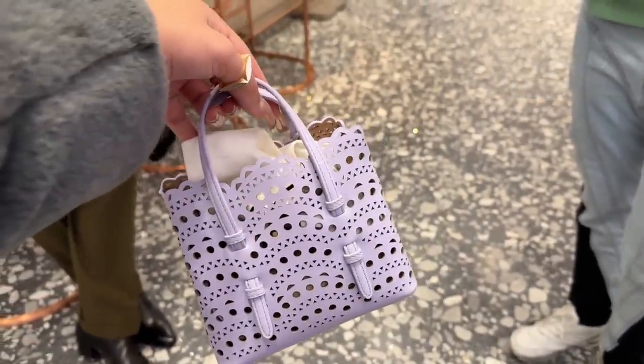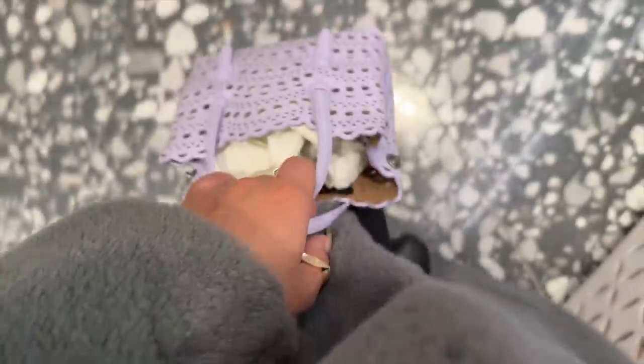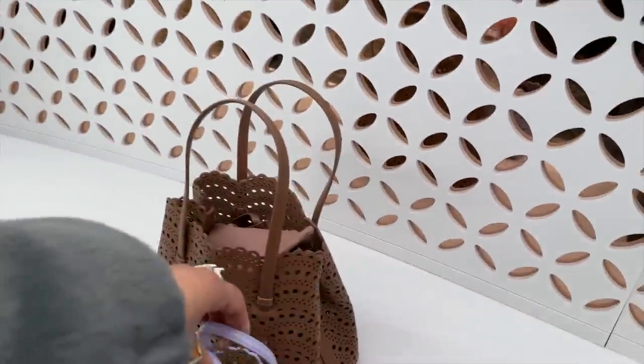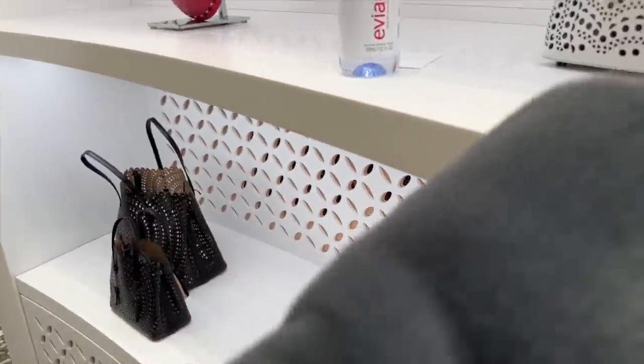I'm surprised that you're into an Alaïa bag because it's very old money, so it's more my aesthetic. It's true. I would love to see you carry that. They've been trying to appeal to a younger crowd with more colors. Oh, and you've got the little pinch clip at the side to get a more structured shape. There's yours, because you love a brown.